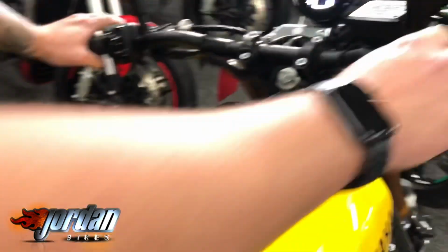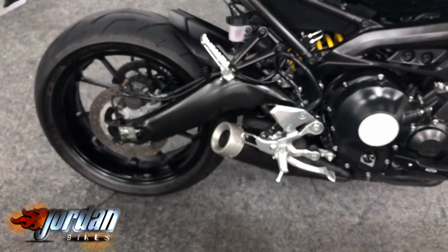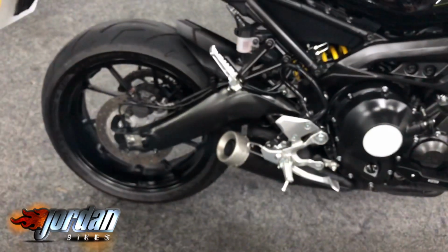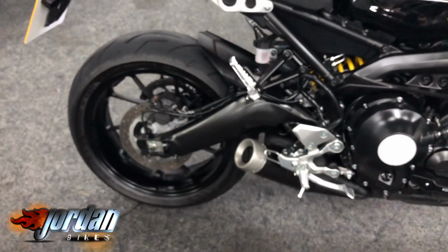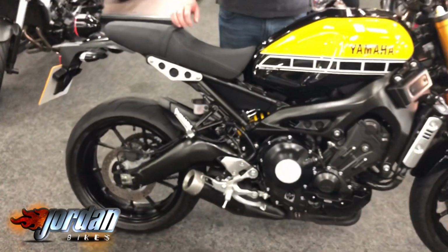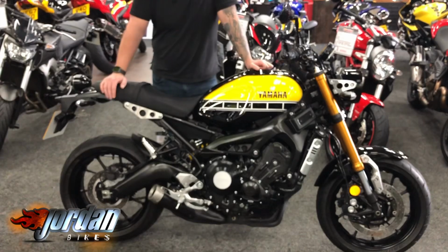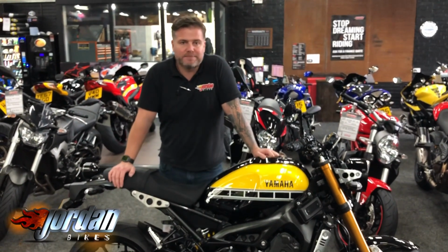Right, we'll give it a start for you so you can hear it. 850 triple, they're nice engines. Cracking, and they're a brilliant bike to ride, these, and they don't last long, so be quick. Come on down to Jordanbikes and take a look for yourself, or give us a call.